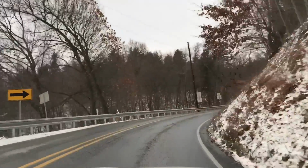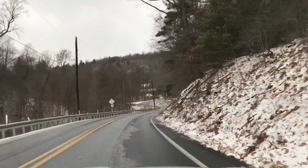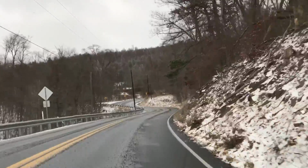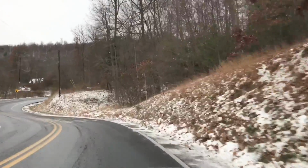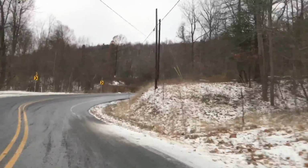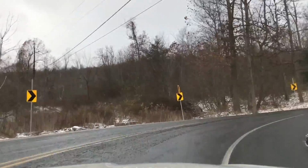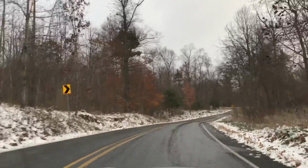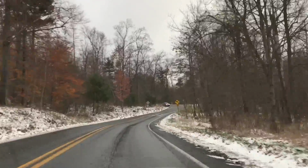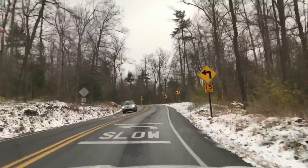So as we're heading up the mountain right now, it doesn't look too bad at all, actually. The roads are pretty clear. There is some stones on the road, so even though the roads are clear now, you have to really be concerned when you're going around turns that the stones are going to make you slip too bad. Still some fall leaves on the trees.